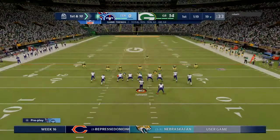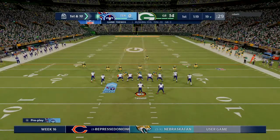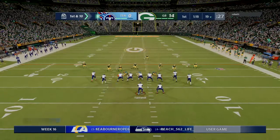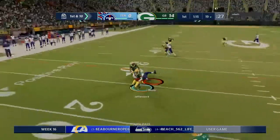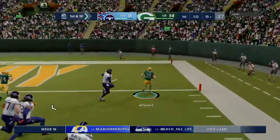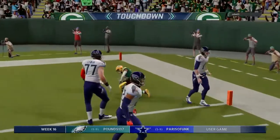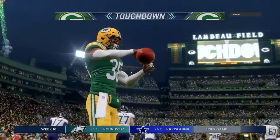The Titans offense set to begin the drive. And they just had that pick 6. I guess the only positive maybe of them returning that for a touchdown. This offense right back out onto the field to try to make up for it. And this is going to be intercepted. Picked off by Tony Jefferson. And into the end zone. It's a pick six and a Packer touchdown.